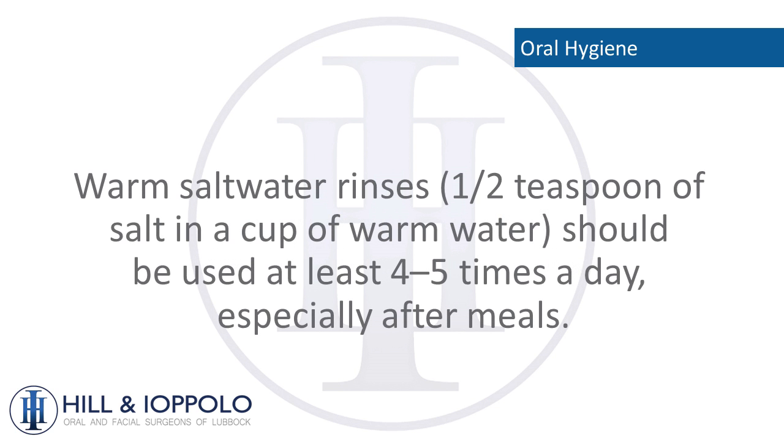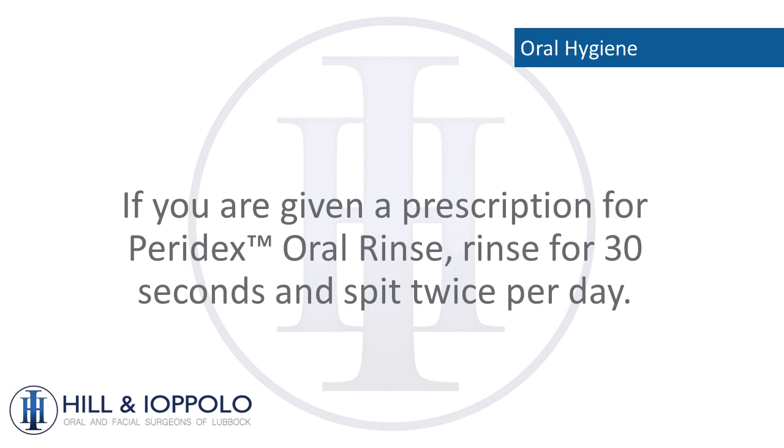Warm saltwater rinses. Half teaspoon of salt in a cup of warm water should be used at least 4 to 5 times a day, especially after meals. If you are given a prescription for Paradex oral rinse, rinse for 30 seconds and spit twice per day.